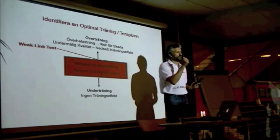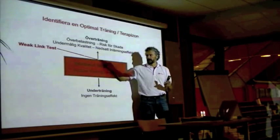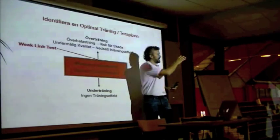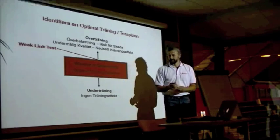But it takes a good skilled trainer, a good skilled therapist, a good skilled sports medicine doctor, to put them in this window. That's what we're about. And all of our athletes in a team game have different windows. But normally, they train as a group. That's something to think about.